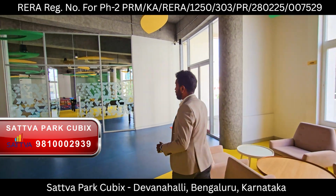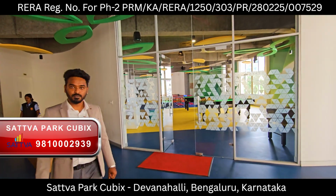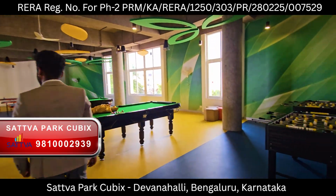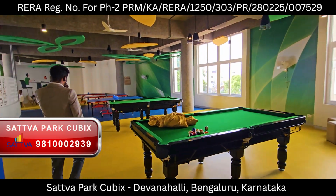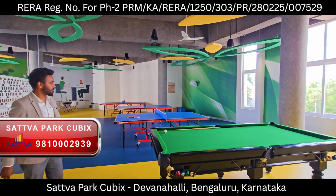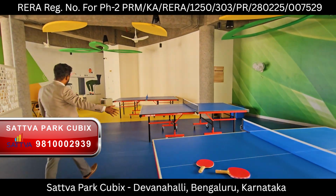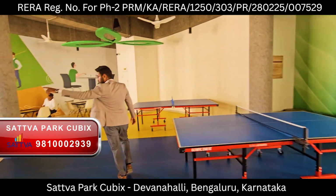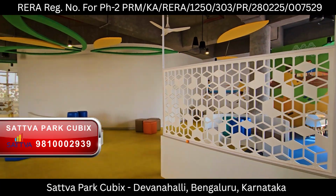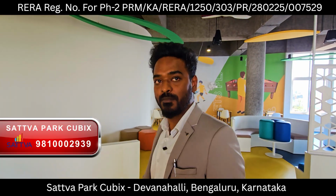We are on the first floor, where we have our common areas like indoor games, and that side we have a multi-purpose hall. Now this looks good. So this is all ready right now. We have snooker, table tennis, carom, chess, cards, and we have also given a dedicated area where you can sit. You have a small partition also, so that there is no interference between both.